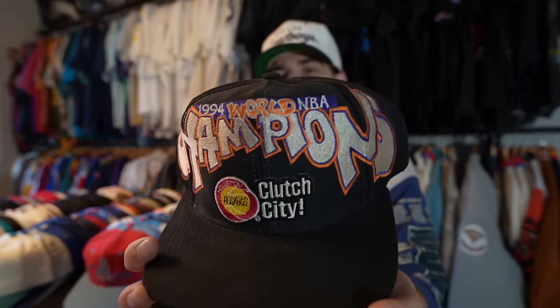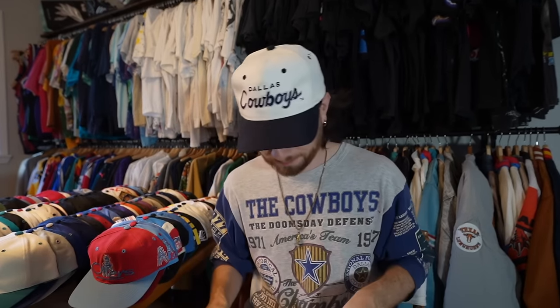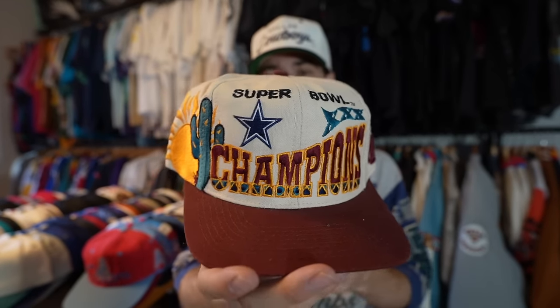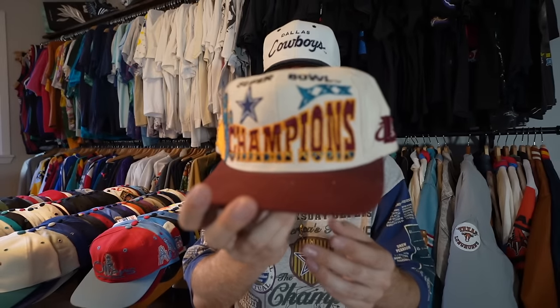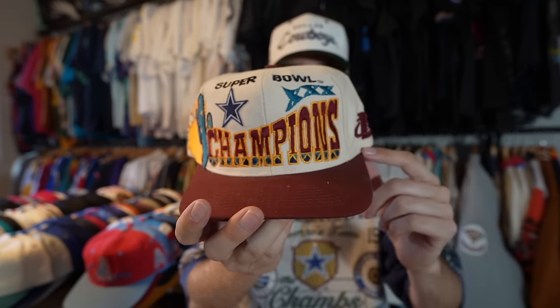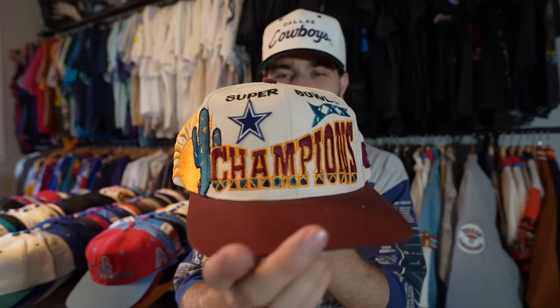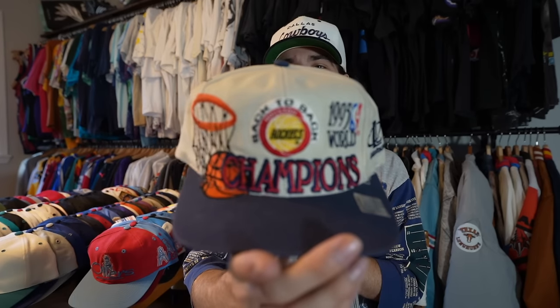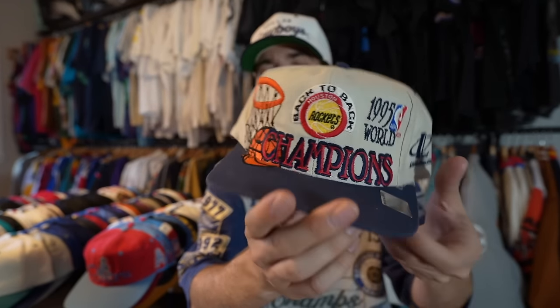So you got the Clutch City 1994 champion snapback. And all of these I did have to restore. I also found the Super Bowl 30 Dallas Cowboys heavily embroidered classic, bro. This is like between a brown and a maroon on the brim. It is crazy. The thread count is absolutely extravagant. So I was very enticed by that. Then I found the 1995 Houston Rockets, again, with absurd embroidery all up on it.